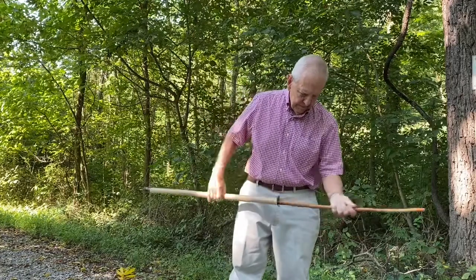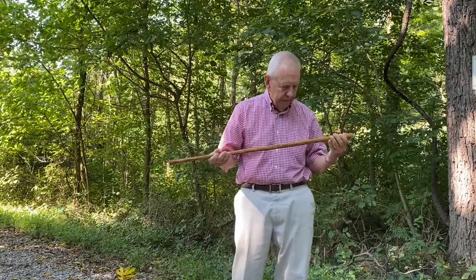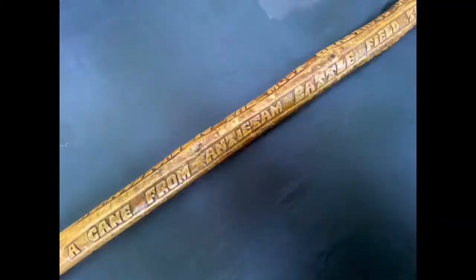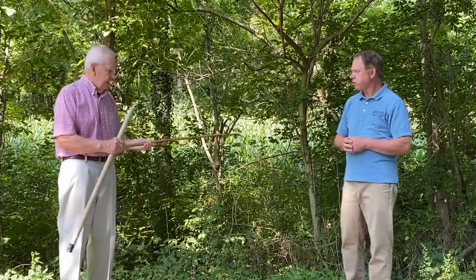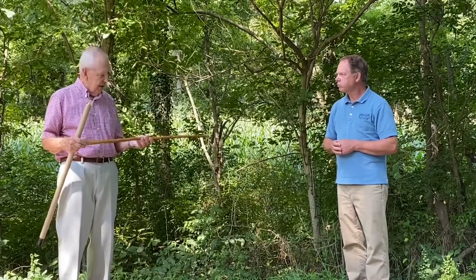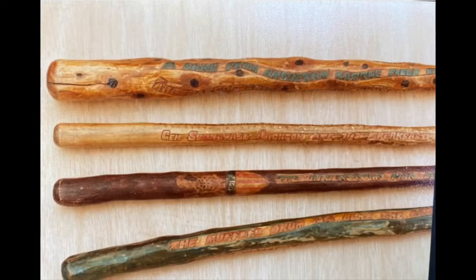Well, Denny, here's a hand-carved wooden cane that I came across several years ago. The inscriptions on that cane are remarkable, especially the one referring to Stonewall Jackson. Well, who made this? This was cut by Henry Clay Hebb, who lived near the Potomac River. Henry was born in 1844, died in 1910. And through my research, I've discovered about 20 of these canes that he had carved.